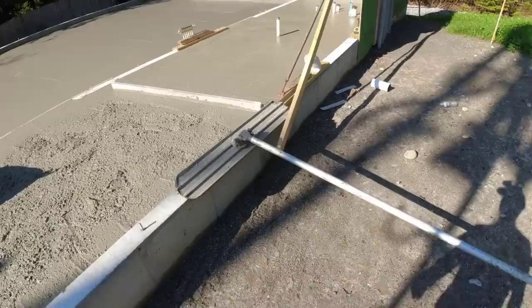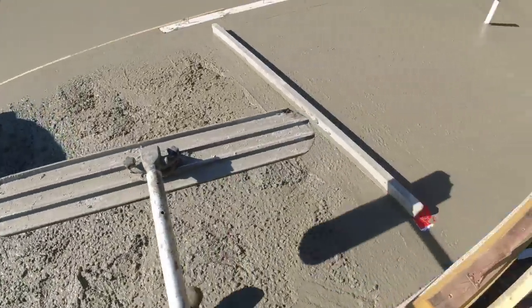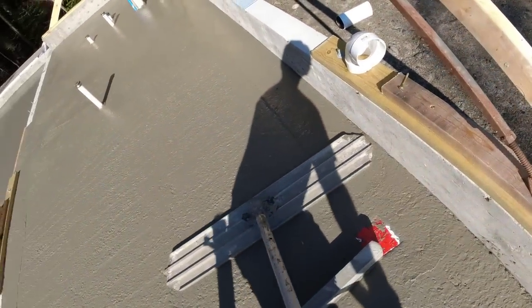Down there now, almost got a, it's what we like when we can start seeing the end. We know we've got a little time left before we have to jump right back on it with power trowels.